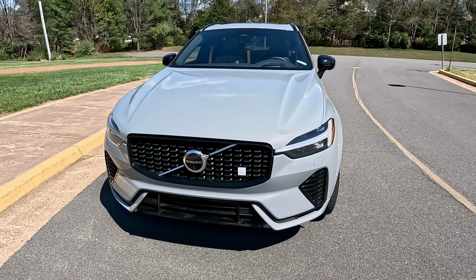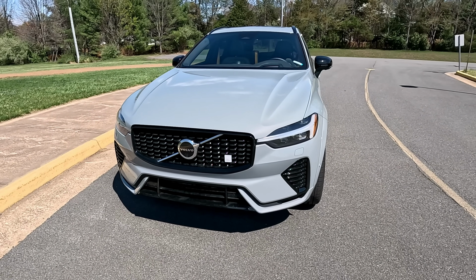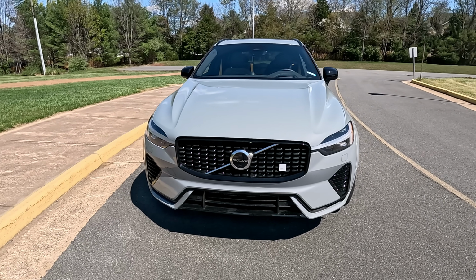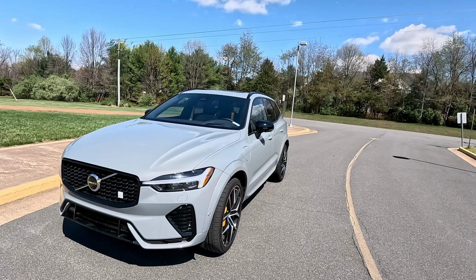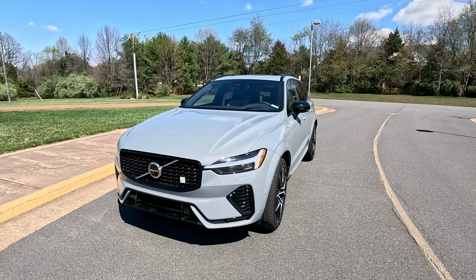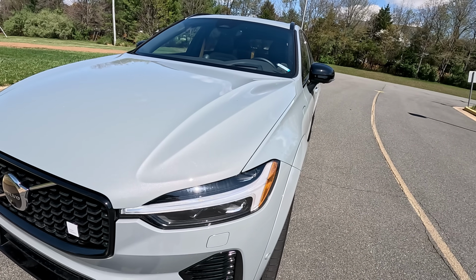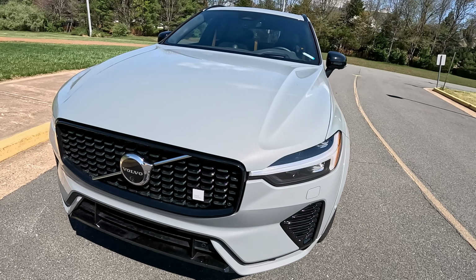Here we are with the Volvo XC60 plug-in hybrid T8 all-wheel drive. So this is the top of the line XC60, and as you can tell, Volvo has kept that shape because, honestly, it's been a popular car in a lot of ways, one of the trendsetters for the luxury SUV class. And if it's not broken, don't fix it. One of the things that has changed over the years has been that distinctive Thor's hammer turn signal on the headlights, which is a nice touch.